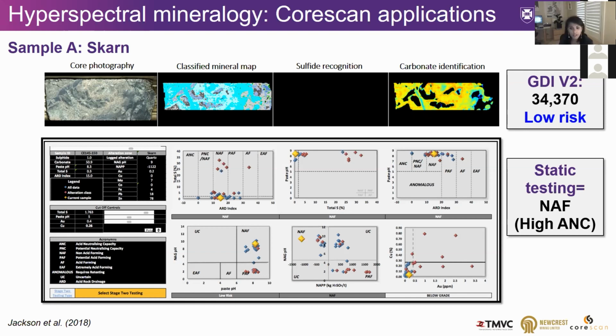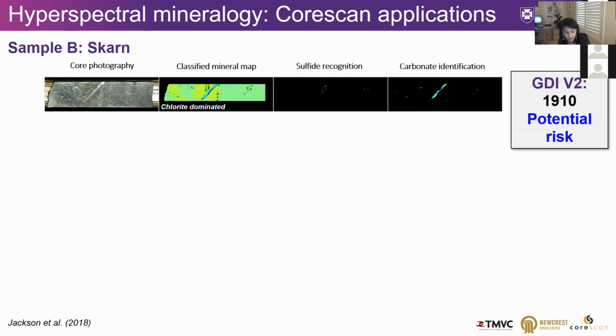You can see that underneath each of the various graphs, it says NAF many times. So our static testing classification is that it's non-acid forming. So what this is basically saying to us is that the GDI version 2 did a very good job at pulling out that this was a low risk sample. Well, you might think, well, that's easy, it's carbonate rich. Well, fair enough, but there's some evidence.